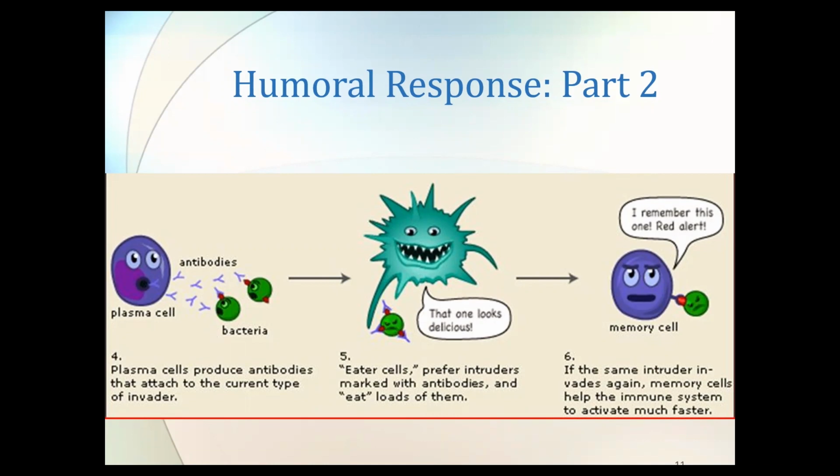The memory cells that are formed are going to float around there with their antibodies, and then in the future, if that antigen is contacted again, those memory cells are going to remember it, and then it'll already have those antibodies in place, and it'll help the immune system activate much faster.